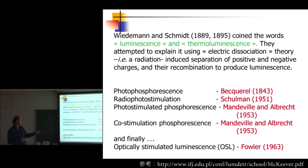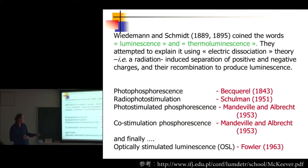And then came the word phosphorescence from Becquerel, photostimulated phosphorescence, etc. And finally, optically stimulated luminescence by Fowler in 1963. So this is a short history of thermoluminescence and optically stimulated luminescence.